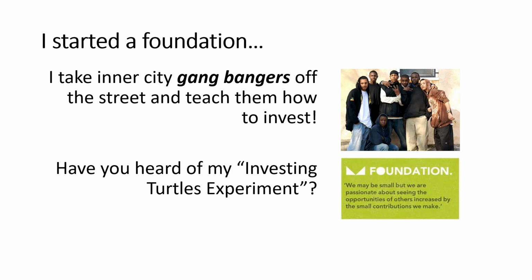Since then, we've been running our program every summer. And the last summer, we're now based in Chicago, where we've got a partnership teaching these inner city kids with the Chicago Board of Options Exchange. We take about 300 kids off the street every summer and teach them how to invest.